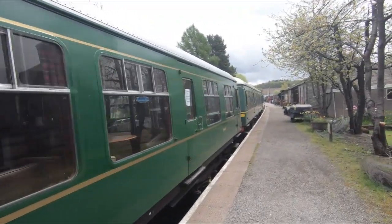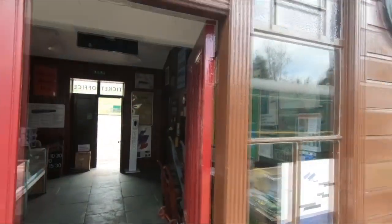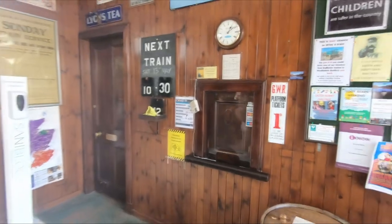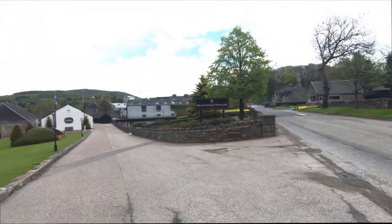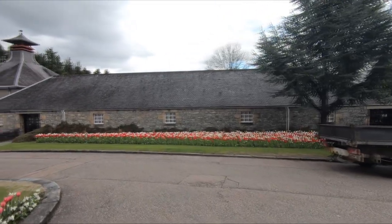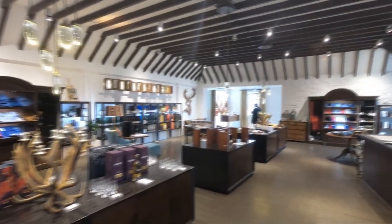We had a look around Dufftown Station, from where the Dufftown and Keith Railway Association runs trains to and from Keith. A couple of hundred metres further up the road, we pulled into the Glenfiddich Distillery for a look around and a well-deserved lunch. Well, I couldn't resist a small purchase in there, which I shall enjoy later on today.